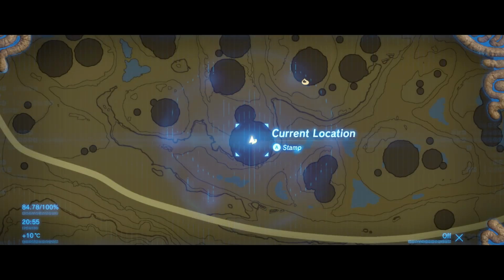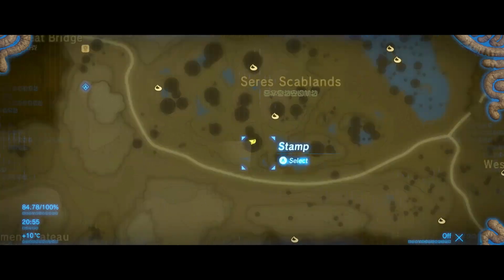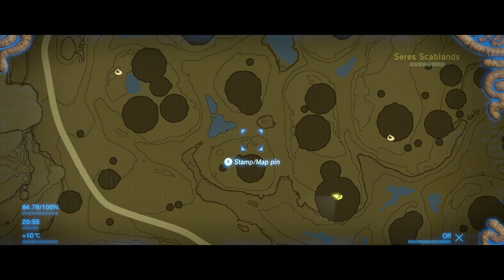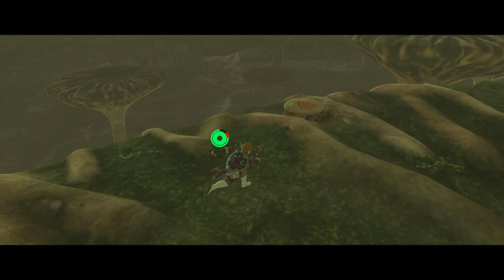We are not gonna wait. I have this Korok? Wait, no, I don't have this Korok. Wait, do I or no? No, I don't. There's gotta be a race here somewhere. That's what I'm looking for. There it is. This one is really hidden.